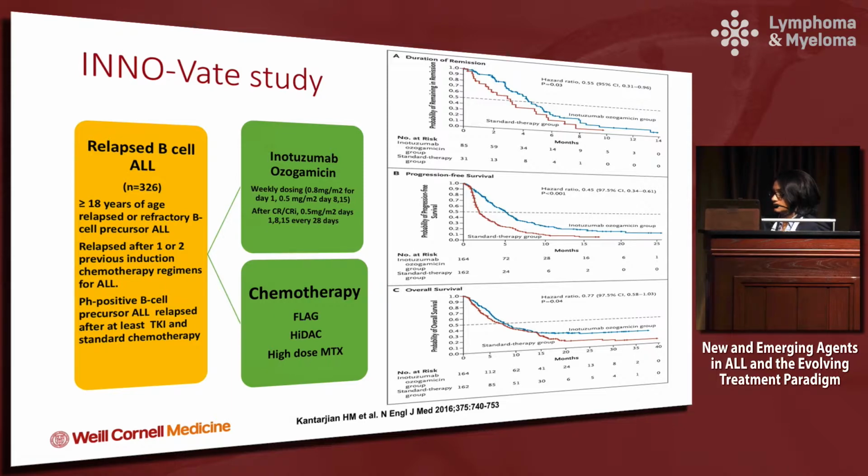If you look at the remission rates, almost 80% got into a CR with the Inotuzumab arm outperforming the standard chemotherapy arm. Same thing was true for progression-free survival for both groups. The overall survival initially seemed like it was sort of superimposed, but in the long term, actually the Inotuzumab group did better than standard chemotherapy.